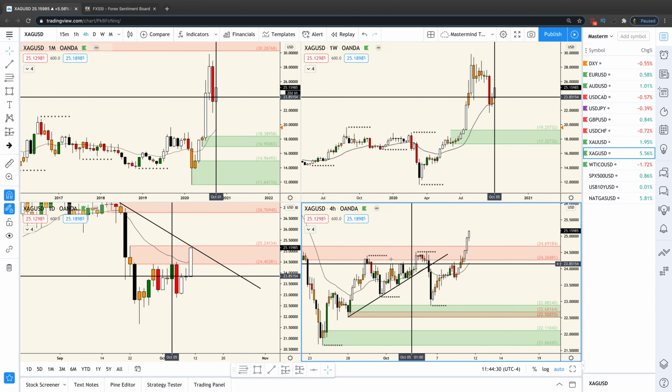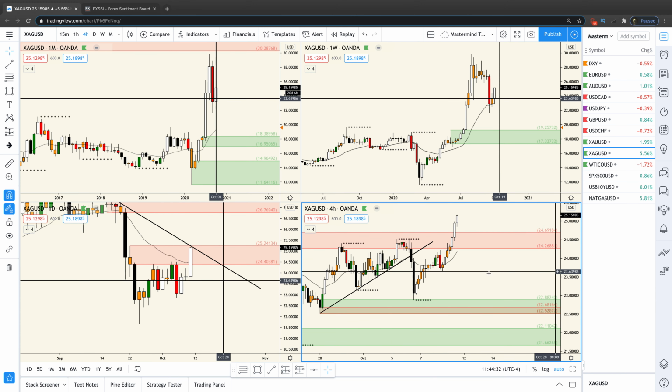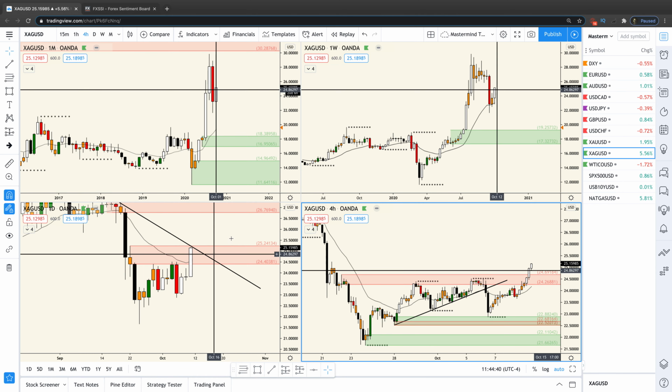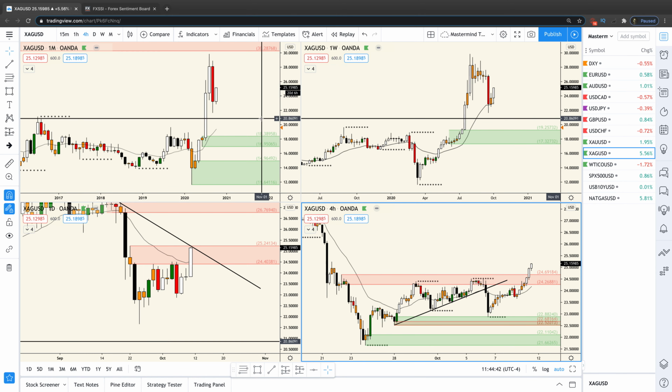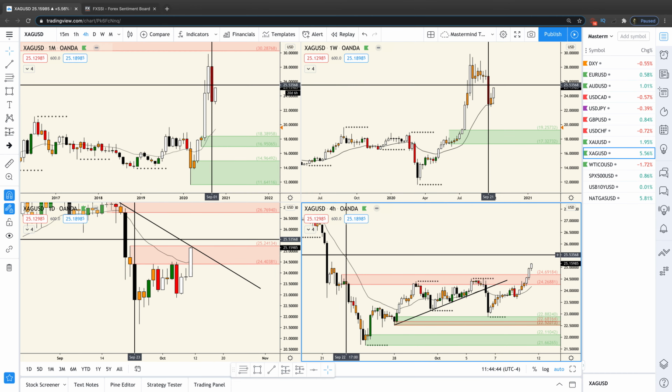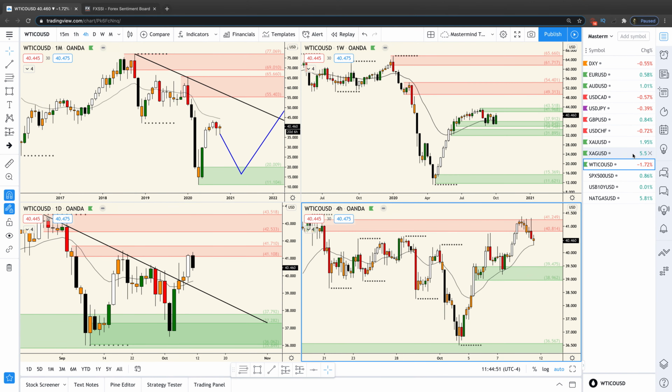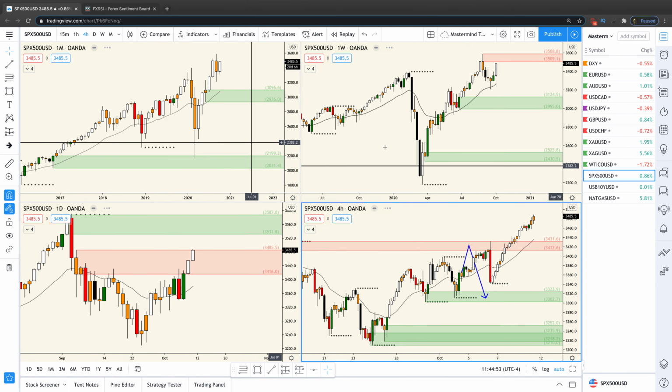All this 4-hour junk was removed. I'm not surprised to see that. As far as retail sentiment goes, they're majority short as well. I could see that getting even more short the more that gold and silver push up. So still bullish on silver, just haven't found a buying opportunity quite yet. All right, actually I'll do oil last as I do my trade review.